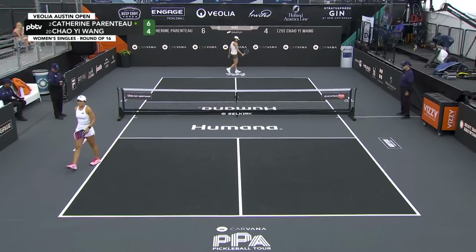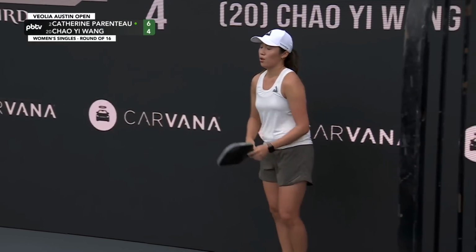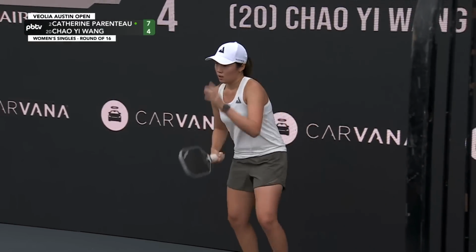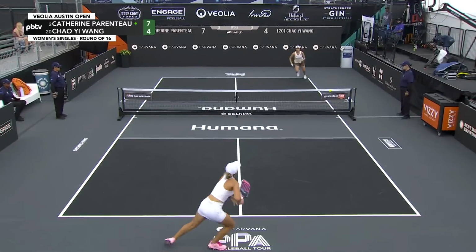Maybe not the best roll from Zoe Wang, but I like that she's trying that. Yeah, she's not just blasting away. She seems like she has a real strategy and thought process from which shots to use. 7-4.